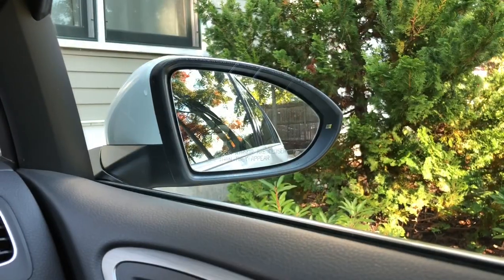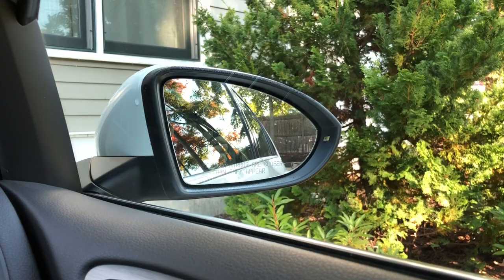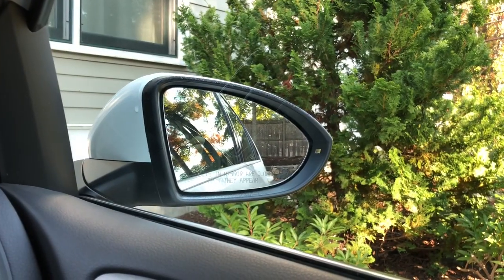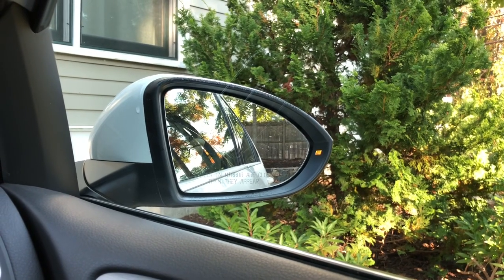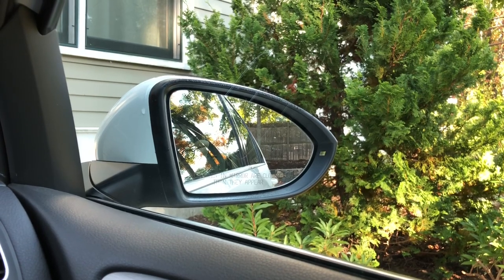I think the mirror for this car is supposed to be bigger. It's really, I would say, small and really inconvenient during parking. But what I always like about Volkswagen mirrors is the feature with a blinking light. It's really nice to see it, and you really understand it, for example, if you forget to turn off your turn signal.